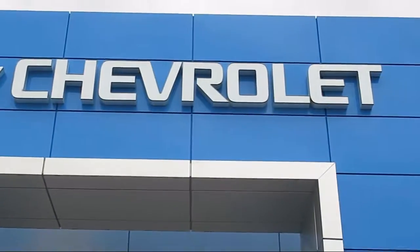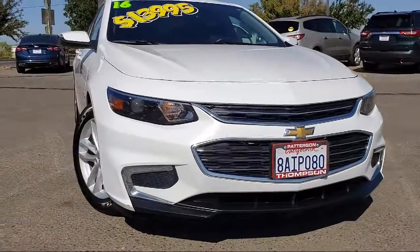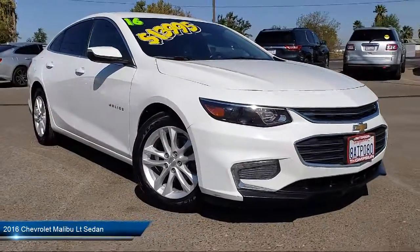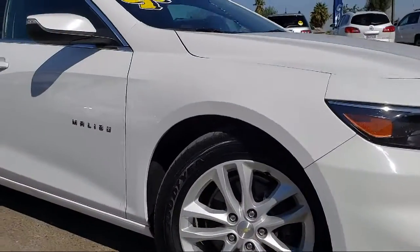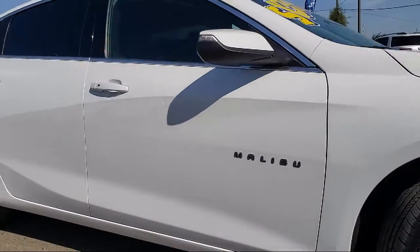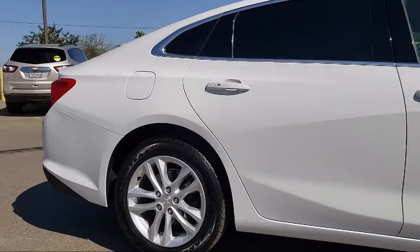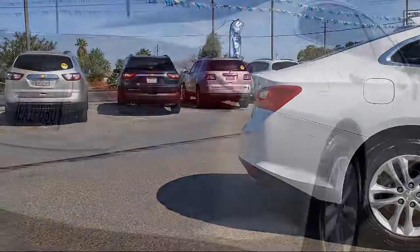Welcome to Thompson Chevrolet, and here's a look at one of our pre-owned vehicles from our great selection of cars, trucks, and SUVs. It comes equipped with Sirius XM satellite radio, alloy wheels, OnStar, a backup camera, Bluetooth smartphone integration, theft deterrent system, keyless entry, air conditioning, keyless start, traction control, and has less than 60,000 miles on the odometer.